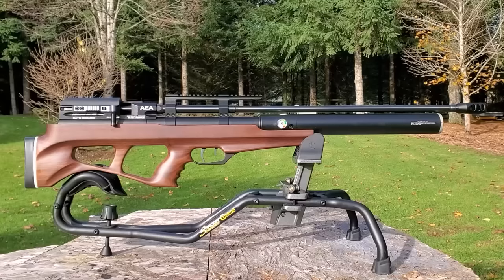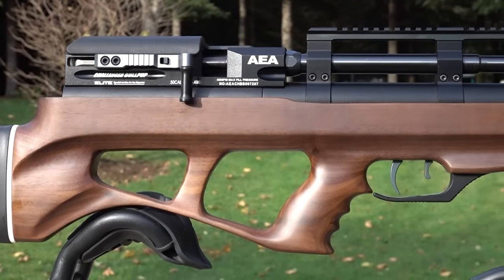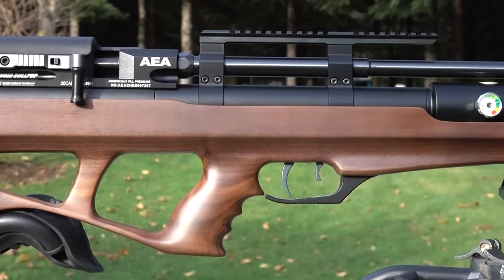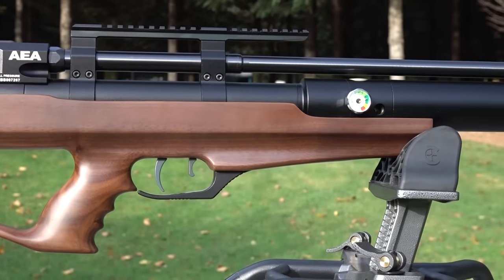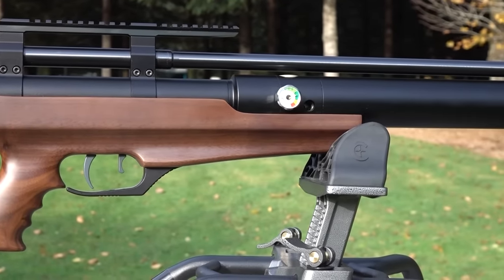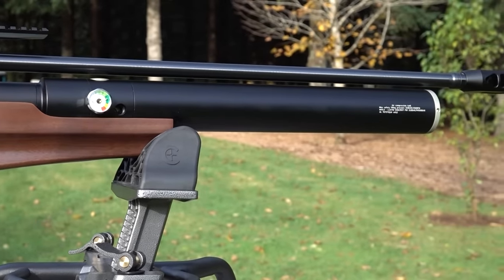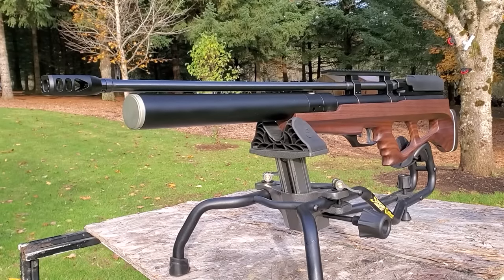Here's some hardcore stats real quick about the Challenger Elite Regulated Big Bore Bullpup. It's got a barrel length of 30 inches, overall length of 42 inches, weighs 12 pounds. It's got side lever action. It comes with two magazines, but you can single shot load it as well. The .357 caliber holds 10 rounds in the magazine. The .45, .50, and .51 caliber hold 6 rounds in the magazines. It has an air tank capacity of 500 cc's. It has an operating or fill pressure of 300 bar or 4,500 psi.